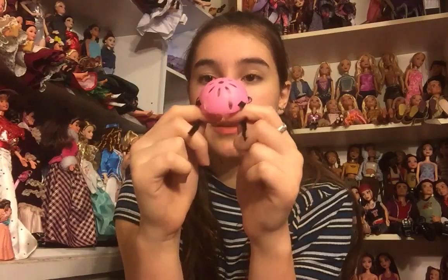Very cute dress. And then we have another bike helmet, or some sort of helmet. It has a clasp that velcros around the chin. It's pink.